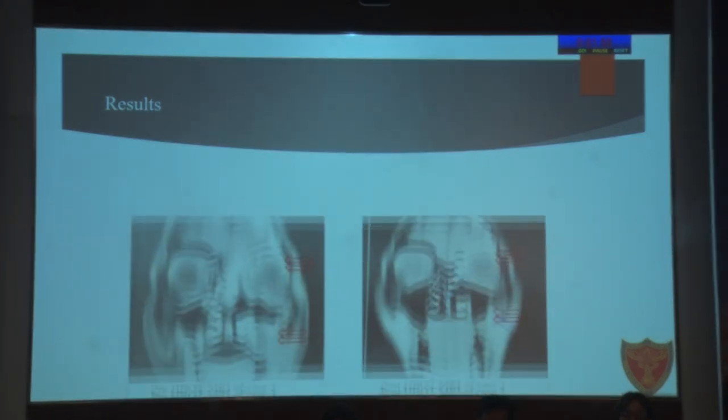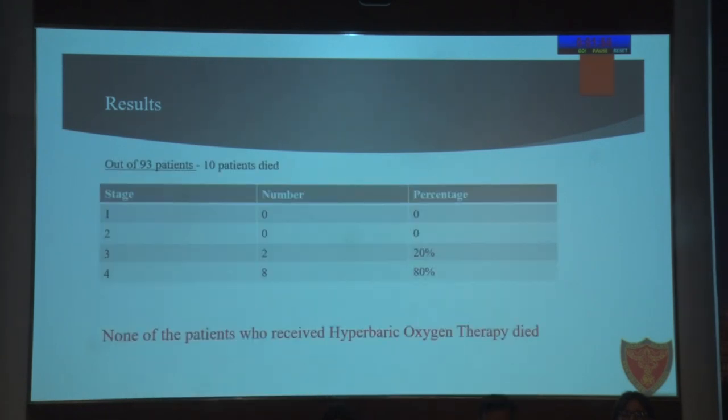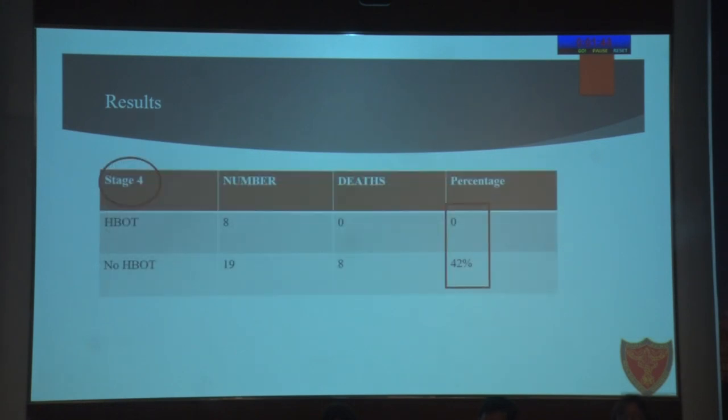These are some of the cases wherein the involvement pre and post HBOT was decreased. If we see the death rates, out of 93 patients, 10 patients died. Stage 4 comprised 80%, but none of the patients who received hyperbaric oxygen therapy died. If we compare only stage 4, 42% who did not receive HBOT died.